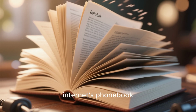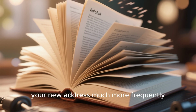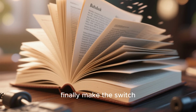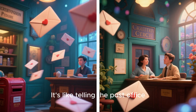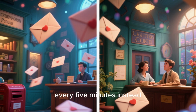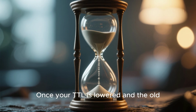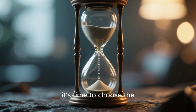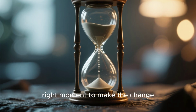This tells the internet's phone book keepers to check back for your new address much more frequently, which will dramatically speed up the propagation process when you finally make the switch. It's like telling the post office, "Hey, I'm moving soon, so please check for my new address every 5 minutes instead of every day." Once your TTL is lowered and the old longer TTL has expired, it's time to choose the right moment to make the change.